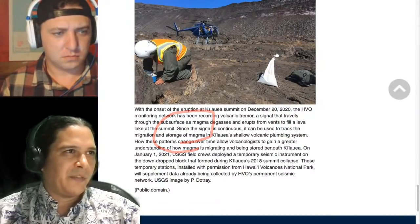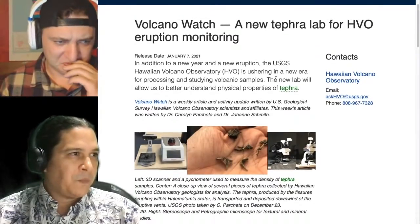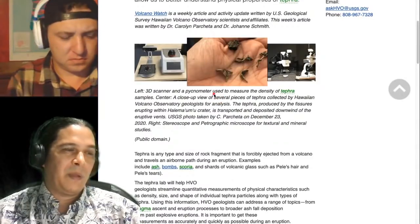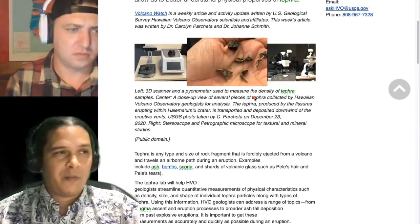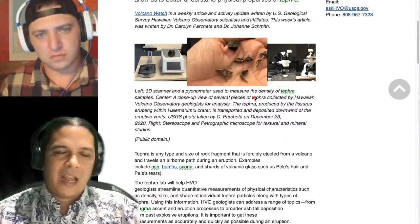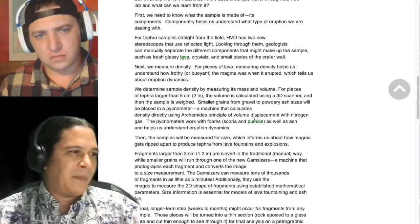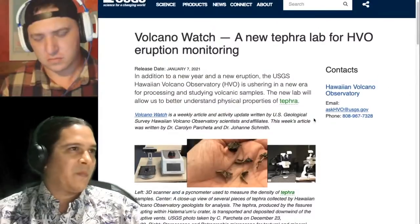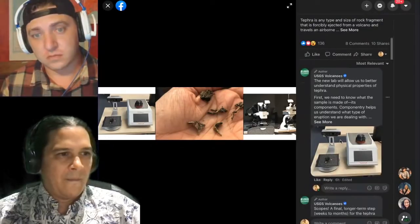So that's what they have for us today on their update. They did have a Volcano Watch put out this week as well. This is about their tephra lab, where they talk about how they're going to be able to analyze in-house all the chemistry of lava, which is important for monitoring where it comes from, which then helps us with the forecasting and the dynamics and everything else that goes along with it. I won't read through all the details, but if you're interested, please enjoy their Volcano Watch article. I did want to point out also that there are a few more pictures.